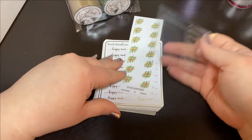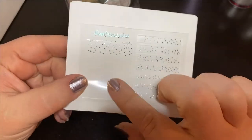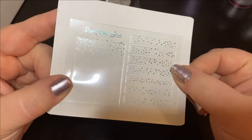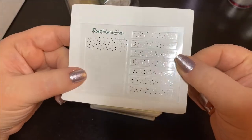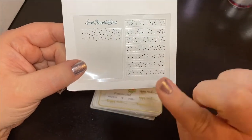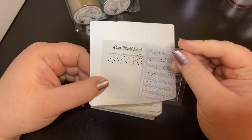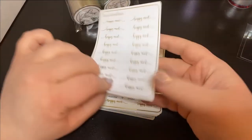Let's just do this. There we go. Okay. So you get a full box overlay and then a set of headers. And mine is in this icy blue color, which is really, really pretty. I haven't used my old one yet. I pulled it out for a kit I used recently and then I didn't end up using it, but I was really curious about how this feels.